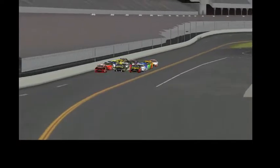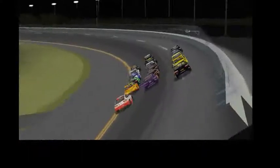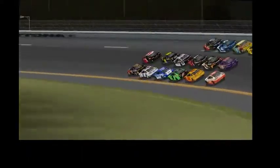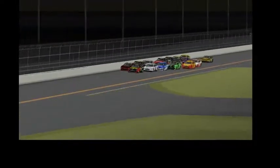Austin Dillon up front. Here comes Martin Truex Jr. trying to bring the Toyota power to the front. Truex has never won at a superspeedway. He's getting pushed by 2 of the best restrictor plate drivers we have, Keselowski and Stenhouse, up to the front in their Fords. They're pushing the Toyota of Martin Truex. Coming around, it will be the white flag.